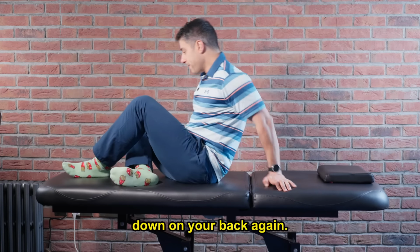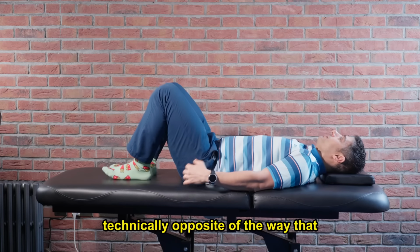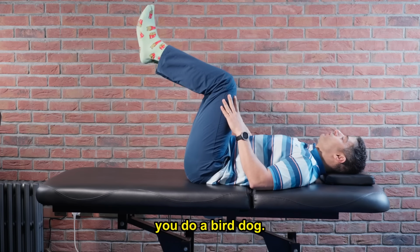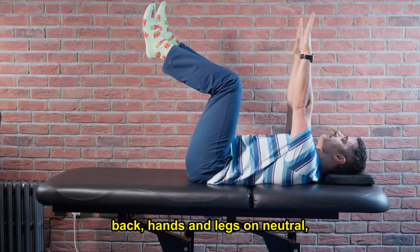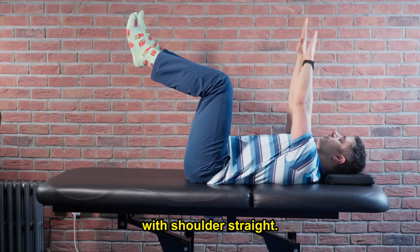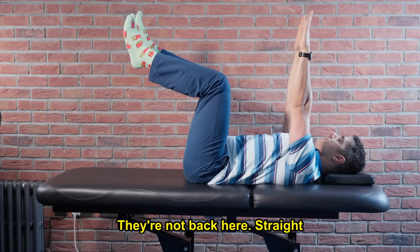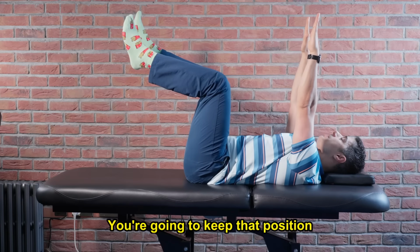You're going to lie on your back again. It's quite a similar position, technically the opposite of the way that you do a bear dog. You're going to lie down now on your back, with hands and legs in neutral, parallel with the shoulders, straight. They're not here, they're not back here. Straight, knees are parallel with the hips. We're going to keep that position.